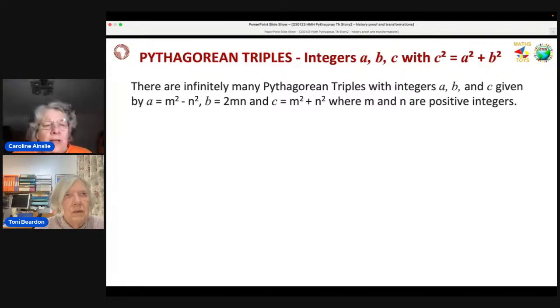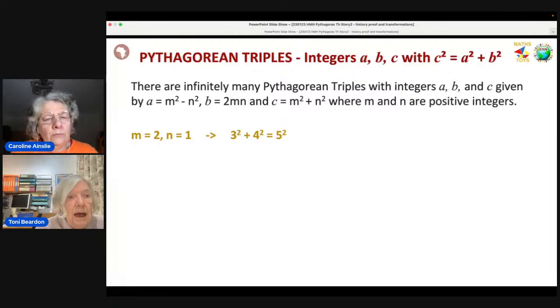I love it. Right. These are Pythagorean triples, and it's a somewhat surprising result. And the way you find them, as we discussed last time, is that you just take any two integers you like, m and n, and then the hypotenuse, c squared, will be m squared plus n squared. The shorter sides will be m squared minus n squared and 2mn. So here's an example. If m and n are 2 and 1, m squared plus n squared is 4 plus 1, which is 5. That's c squared. And m squared minus n squared is 3.